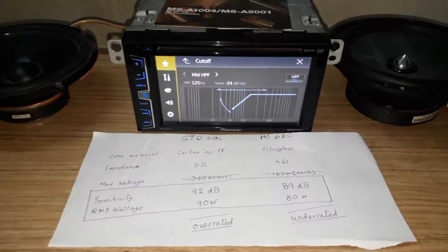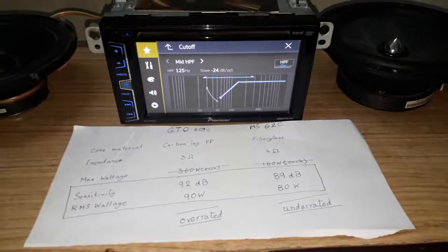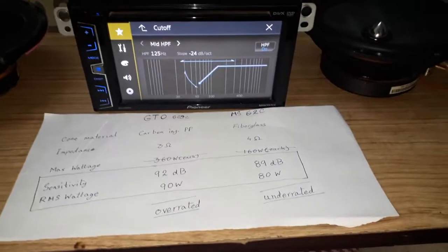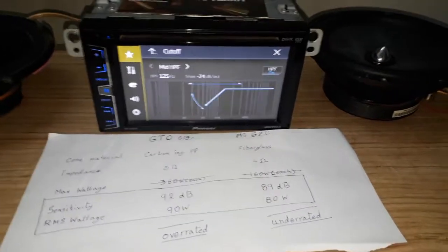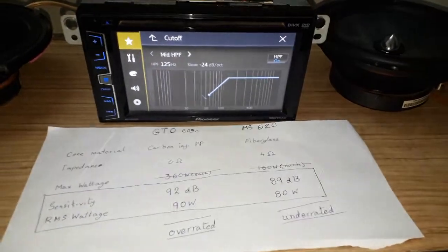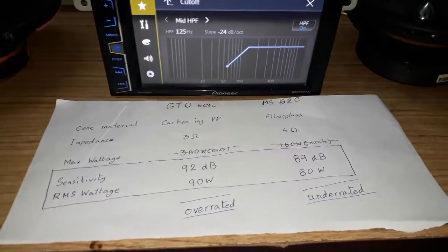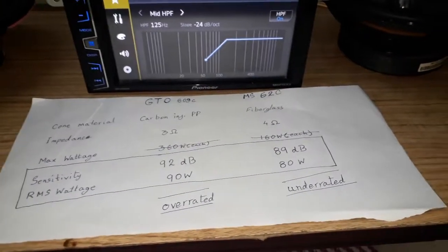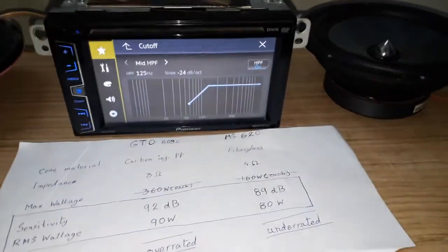Today, the JBL MS62C and the GTO 609 will be tested out, powered with a car stereo. Now, officially, the MS62C with crossover and tweeter is 4 ohms, and the GTO is 3 ohms along with crossover network and tweeter. But just the mid woofers are 4 ohms each.